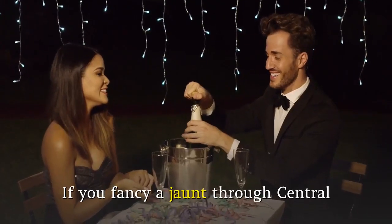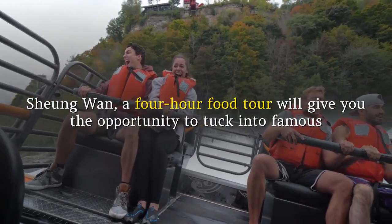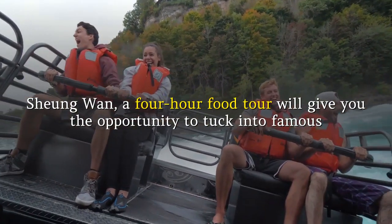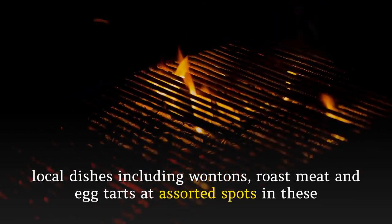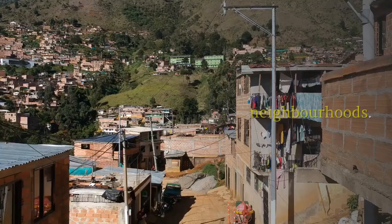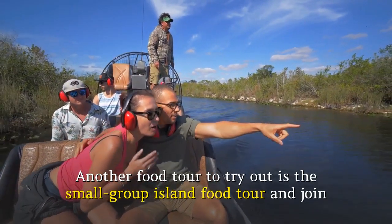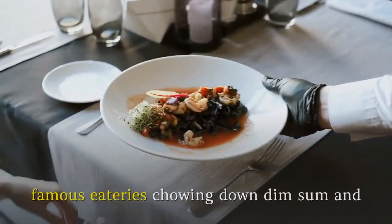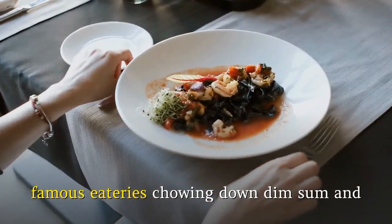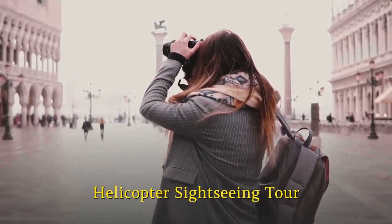If you fancy a jaunt through Central and Sheung Wan, a 4-hour food tour will give you the opportunity to tuck into famous local dishes including wontons, roast meat and egg tarts at assorted spots in these neighborhoods. Another food tour to try out is the Small Group Island Food Tour. Join fellow foodies as you make stops at 5 famous eateries, chowing down dim sum and local milk tea. Informative and delicious.